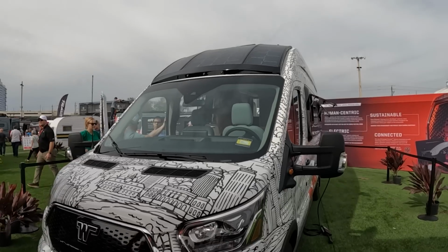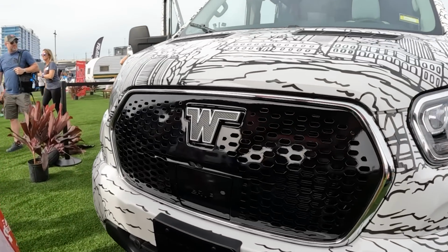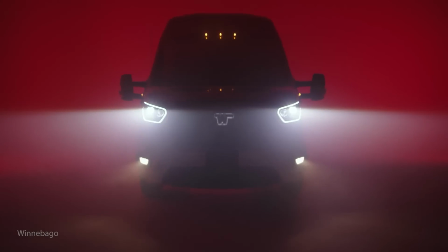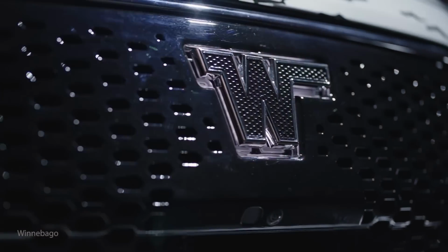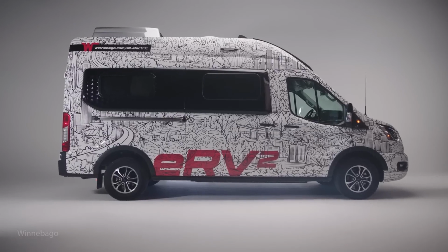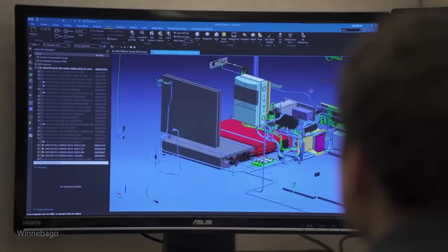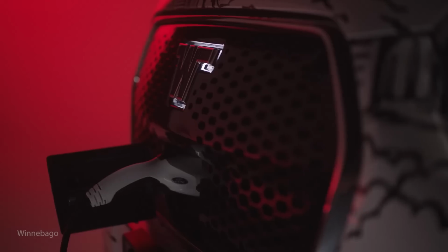off the shelves. The biggest news came from Winnebago, who, as promised, revealed a fully operational prototype of its all-electric Class B RV camper van known as the ERV2. ERV1 debuted at the same event last year, but it was built on a custom chassis and they kept everyone at arm's length. You couldn't even go inside it. The ERV2 is built on the Ford E-Transit chassis, and Winnebago was giving test drives at the show.